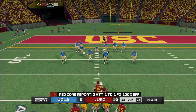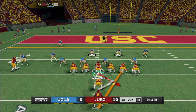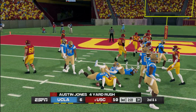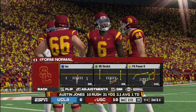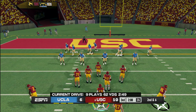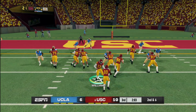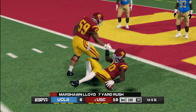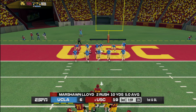From the 14-yard line, it's first down. Tackled after a decent pickup. That makes it second and 6. 10th play of the drive. Tackled after a decent run up the gut. It's first down, and they'll be looking for 6 points here.